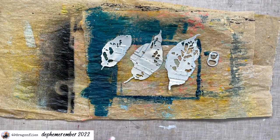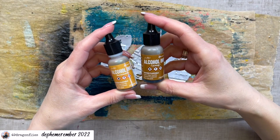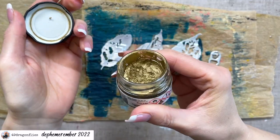So now I want to grunge these up a little bit, and this here as well while I'm at it. I'm going to use my alcohol inks. The only colors I have are butterscotch and caramel, so I will use these. You can also use wax paste like this, for example.